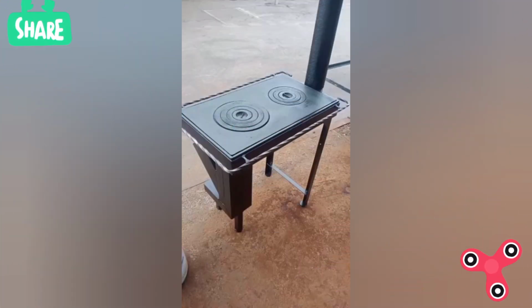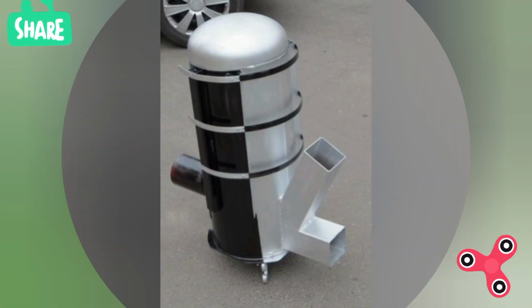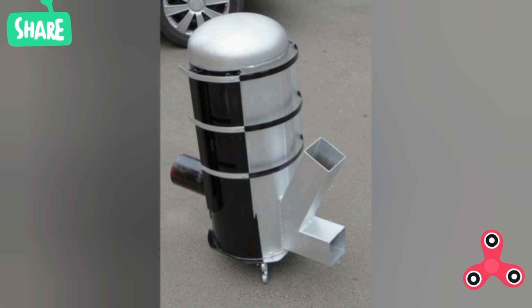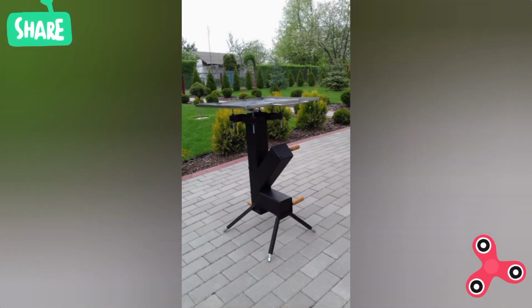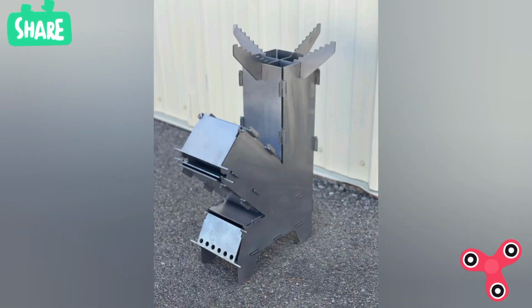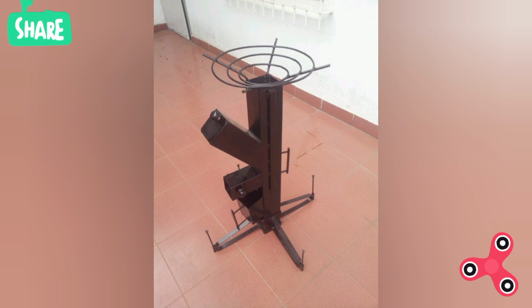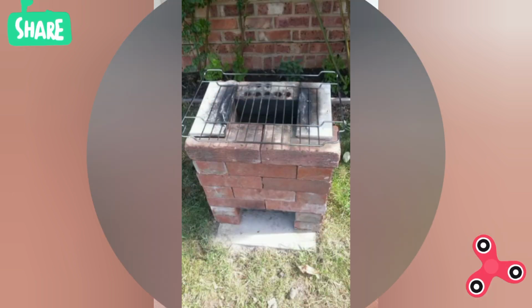So, the basic concept of a rocket in its simplest form is a chamber enclosing a gas under pressure. A small opening at one end of the chamber allows the gas to escape, and in going, it provides a thrust that propels the rocket in the opposite direction. A good example of this is a balloon.